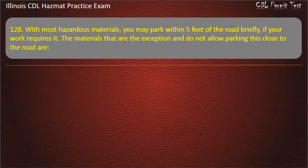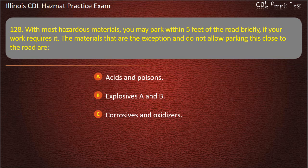Question 128. With most hazardous materials, you may park within 5 feet of the road briefly, if your work requires it. The materials that are the exception and do not allow parking this close to the road are acids and poisons, explosives A and B, corrosives and oxidizers. Answer.